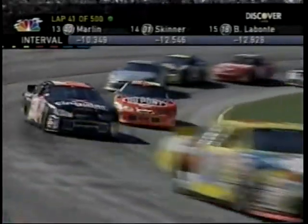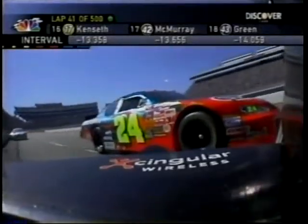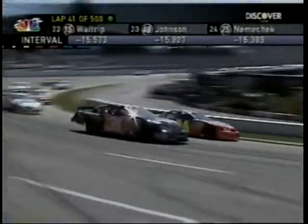And Jeff Gordon right now wants to move on, but he's trying to get by the other Gordon. Hang on, Robbie. Loose in that 31 car, Robby Gordon. And that's the way that second turn is, Benny. I mean, he is loose in and off.